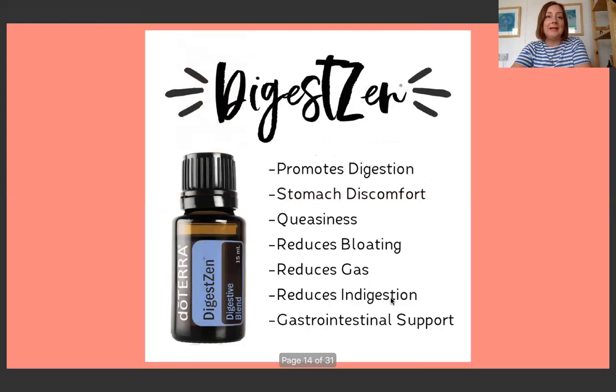The next one is ZenGest, and this is the digestive blend. ZenGest is another one of doTERRA's amazing blends, and it's got in it anise, peppermint, ginger, caraway, coriander, tarragon and fennel, and these are all really, really well known to be supportive for your digestive system.